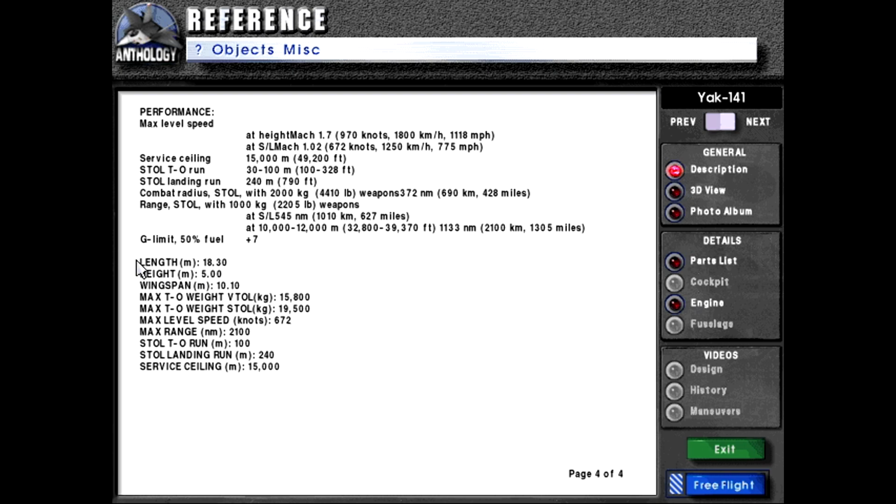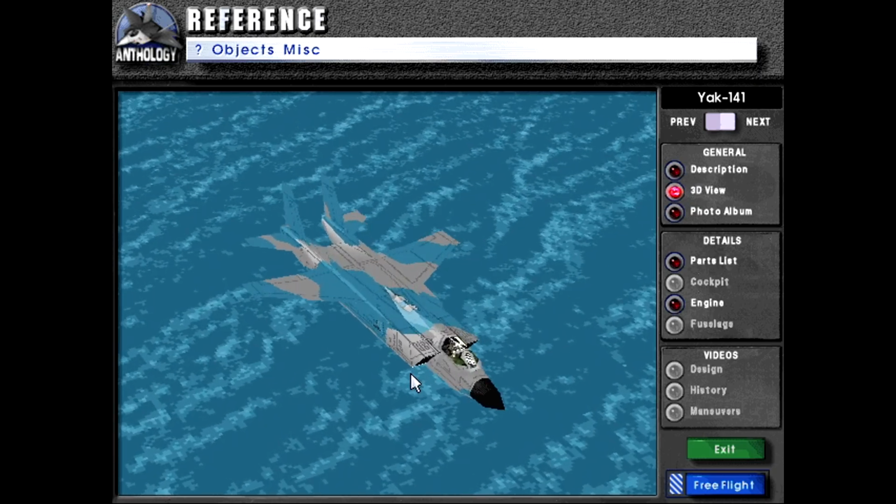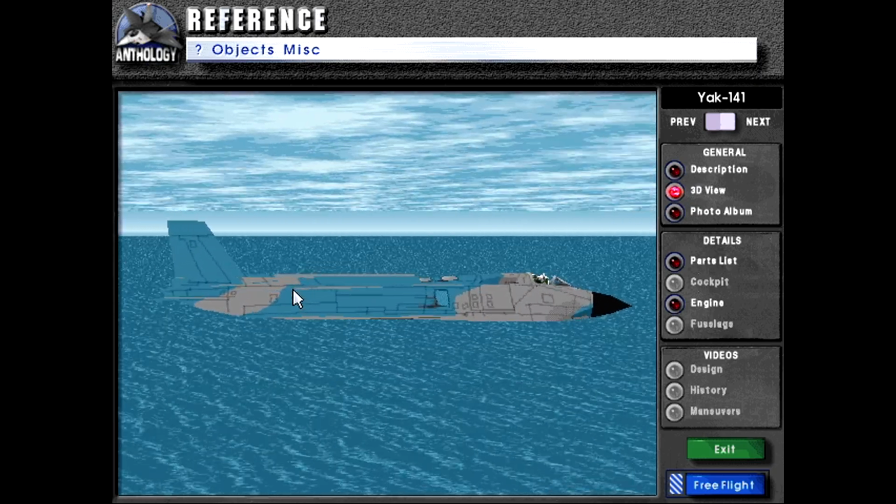Length 18.3 meters, height 5 meters, wingspan 10.1 meters. Max takeoff weight VTOL 15,800 kilograms. Max takeoff weight STOL 19,500 kilograms. Max level speed in knots 672, and I believe that was at sea level. Yep. Max range 2,100 nautical miles. STOL takeoff run 100 meters. STOL landing run 240 meters. Service ceiling 15,000 meters.